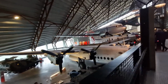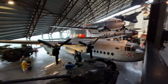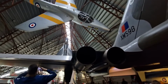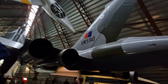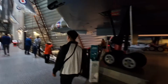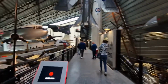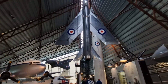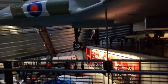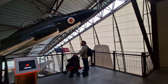This is actually the view from the first floor. This is how it looked. I'll also take you through the second floor view. Here comes the view from the second floor.